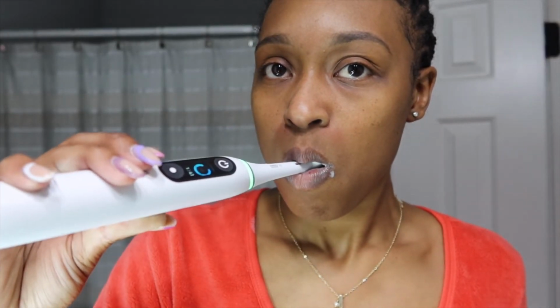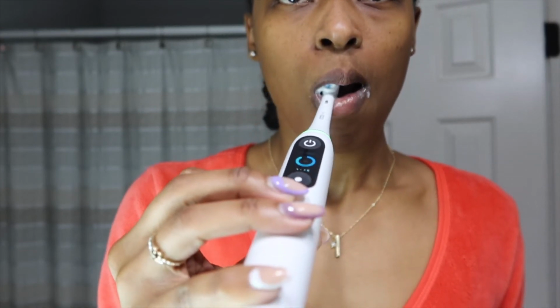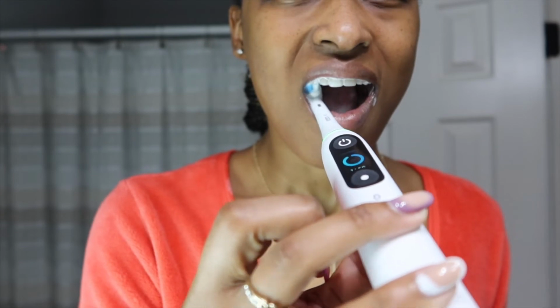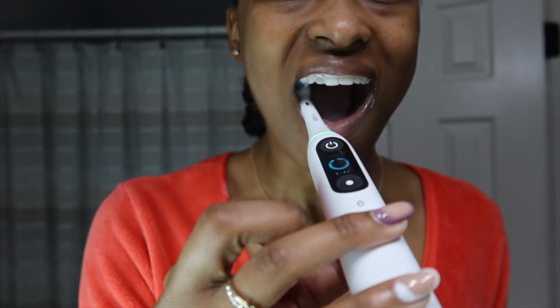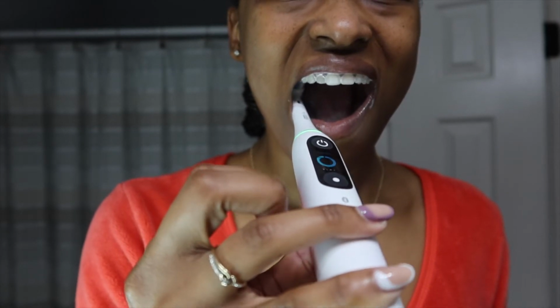As you can see on the smart display, the timer is tracking how much time I have left, and I think I have a little less than 30 seconds left, but once it's done, it will vibrate 3 times to let me know that I have brushed for the recommended 2 minutes, and then it will give me a smiley face.